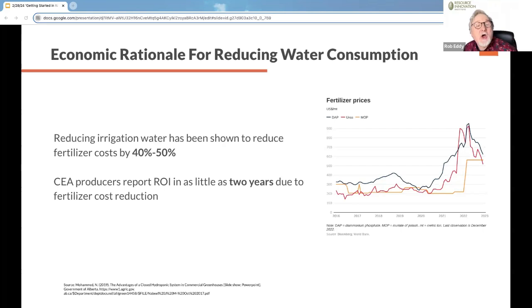And why is that? Reducing irrigation waste saves significant water, of course, but those water savings alone don't justify the cost of recirculating water. It's not cheap. But because CEA facilities irrigate with fertilizer solutions, the cost of that fertilizer can be cut by 40 to 50%. Fertilizer costs have been spiking in recent years, as you can see from this graph of the last 7 years of fertilizer prices. So basically, any fertilizer water going down the drain is money going down the drain.